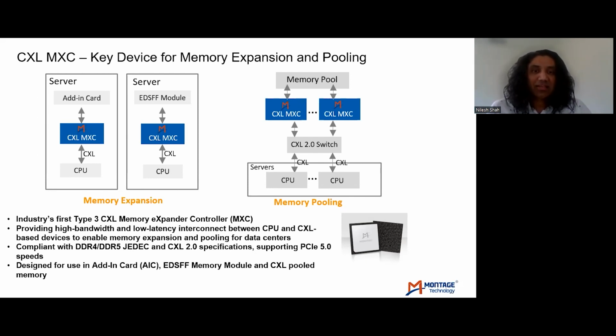And that's where the CXL memory expander controller that Montage has put out is serving that need for expanding the memory as we spoke about, but then also pooling. So when you combine these controllers with high-speed CXL switches, at that point we really can enable the memory pooling use cases that the industry standards have been working to enable.